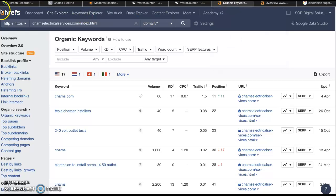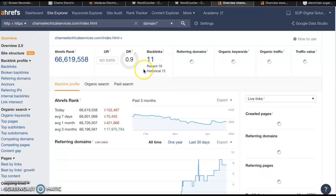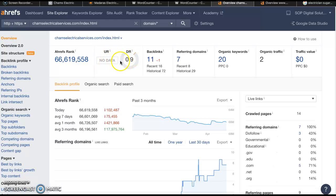And so the tool that I use to check out backlinks is called Ahrefs, and I've gone ahead and put you guys into Ahrefs. And as we can see, we're going to chat here about this UR and DR. So this is your trust rating with Google. This is your power rating with Google. We don't have any trust rating at all right now, and your power rating is very, very low. So we want to get these boosted up, and we want them to be pretty close to each other. Now these are influenced by your backlinks, and your backlinks all come from these referring domains. So you've got about 7 referring domains right now.